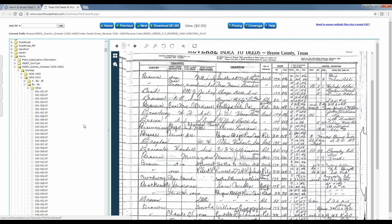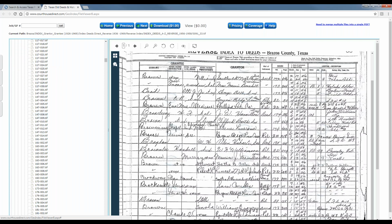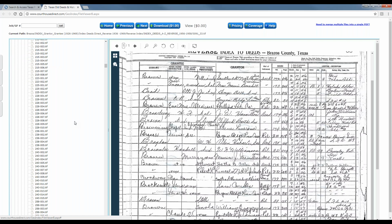In Harris County, let's say we're looking for someone named Frank Burke in the year 1904 to 1910, and we know by looking at the index that it's pointing us to page number 243. As I scroll down here, you'll see that the left number is the page number, and then the sub-page, if you will. If I look at 243, there's 1 through 15, so there's 15 243.